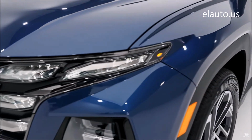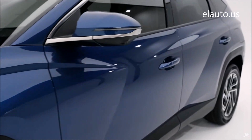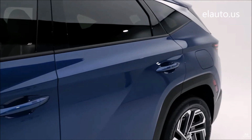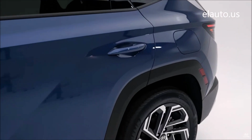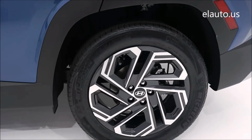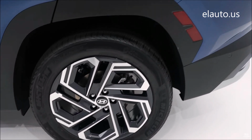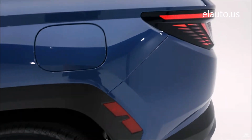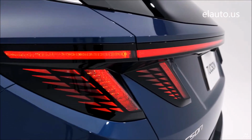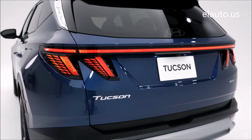Along the side, we have the aggressive side profile, which maintains the parametric theme, and sculpted panels provide sharp character lines. Distinctive angular wheel arches with striking available 19-inch alloy wheels with a bold geometric pattern. And the amazing design touches continue in the rear, including a full-width taillight design that incorporates half-hidden triangular shapes, the wraparound light strip, and available LED taillights.